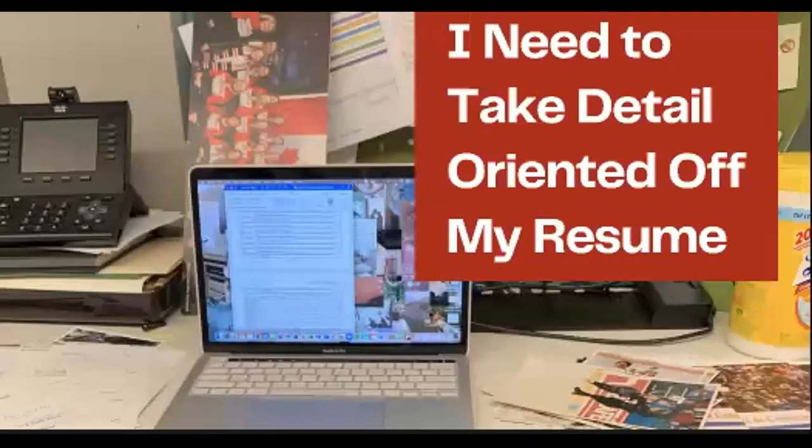Another thing I learned by helping with the basic curatorial stuff is that I need to take the words detail-oriented off my resume. And there's a few reasons for that, and I'll get to that in a second. But I do think it's worth considering that detail-oriented in most fields doesn't come close to the level of detail and attention to details required for curatorial and collections work. And there are many things day-to-day that really reinforce this belief for me.